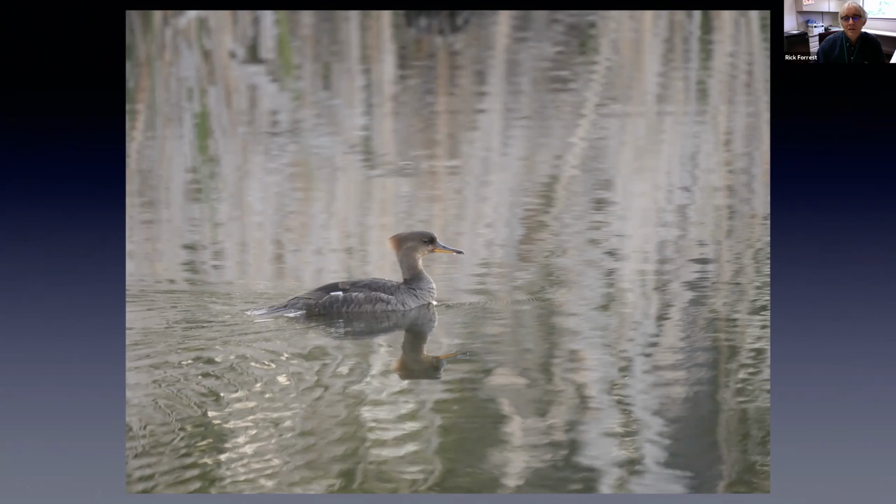This is a red-breasted merganser female. This is a fish-eating bird. I don't really want to say duck. It looks like a duck, but it's not related to most of the ducks. It's a fish-eating type of duck. I mean, duck type of bird, I should say.